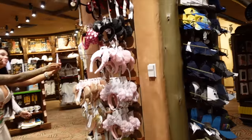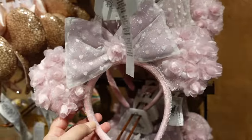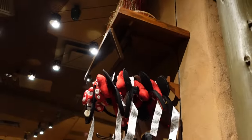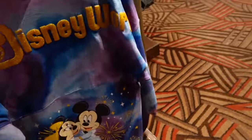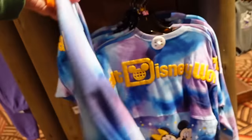And then I've spotted some more ears over here. They've got loads of ears here. Look at this one, this fluffy one. These ones I've never seen before. I mean, Lord have legit mercy. It's gonna be an exciting 14 days. Oh, they've got the Walt Disney World 50th anniversary spirit jersey. I think this might be a newer one that was released recently. It's got the castle here, Walt Disney World 50, and I really like the tie-dye vibes. In fact, I might even get this.